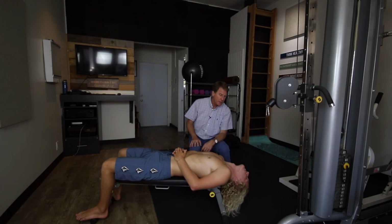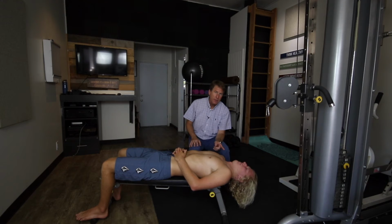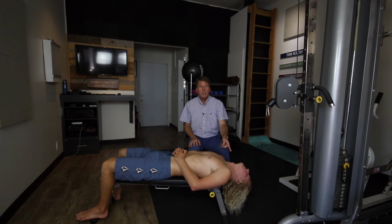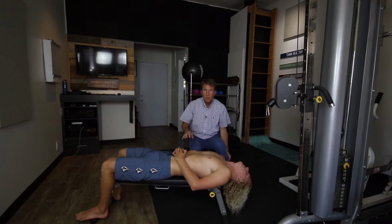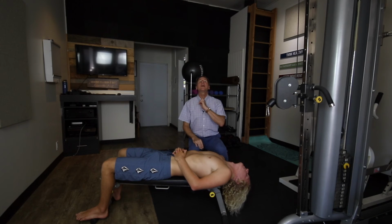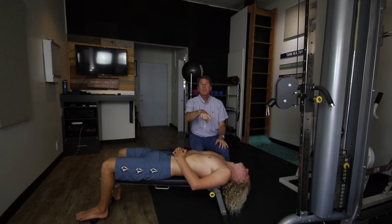Now, Sean, I want you to tuck your chin, but don't lift your head. So go all the way back and just tuck your chin. Yeah. So notice he didn't raise his head at all. He just tucked the chin. It's important to master this in basically three different phases. Phase number one is to learn how to tuck without lifting. Lifting is sternocleidomastoid and scalenes. Tucking is the deep neck flexor.